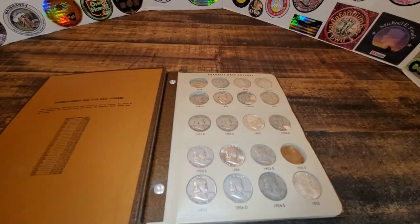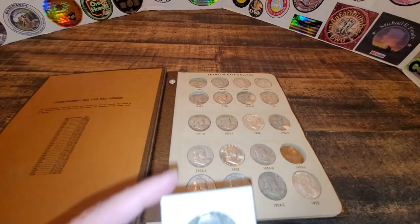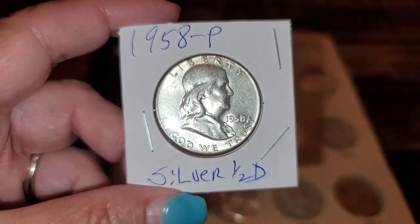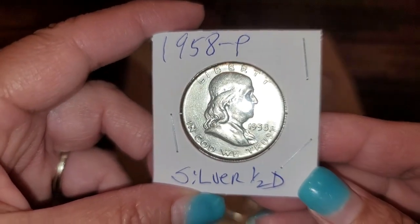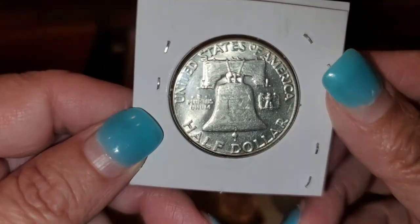So now let me go ahead and show you what I purchased at the auction section of my coin club meeting. I was able to pick up a 1958 Philadelphia. Let me try to get a little closer to this. There we go. Look at that, a 1958 Philadelphia. It's in really nice condition.